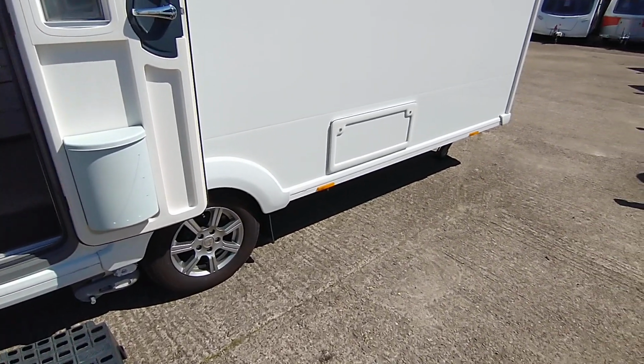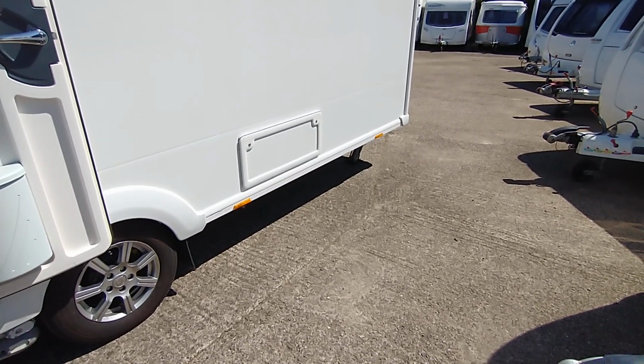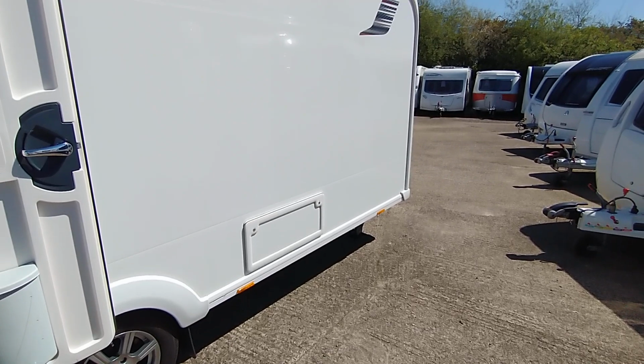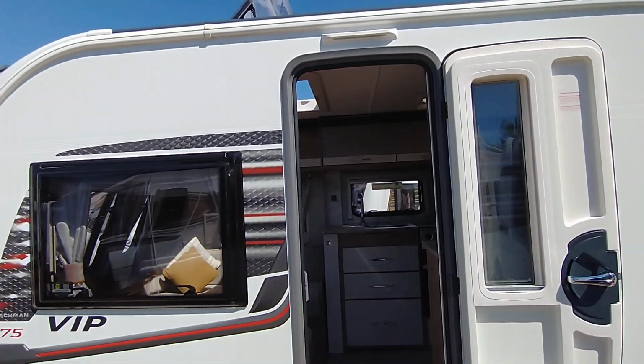Access to the space beneath the fixed bed. And you'll notice it's got heavy duty corner steadies. In fact, it's got heavy duty corner steadies front and back. Bodywork's all nice and bright, pristine, as are the graphics.